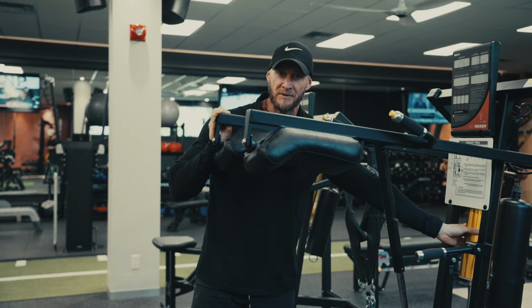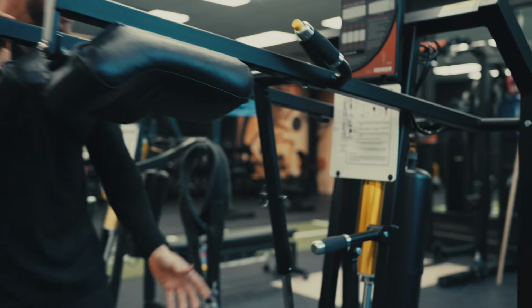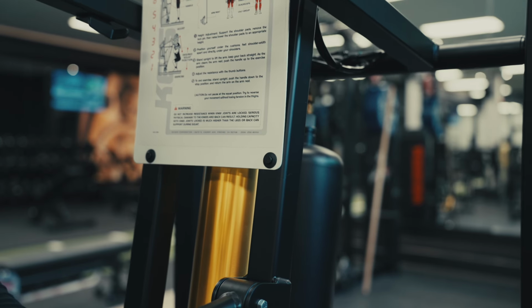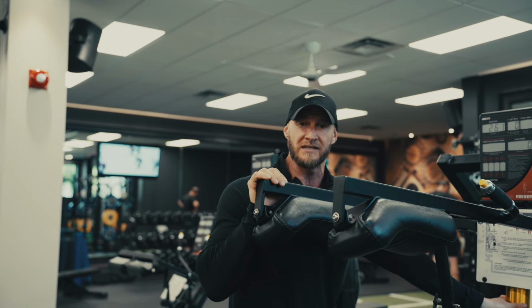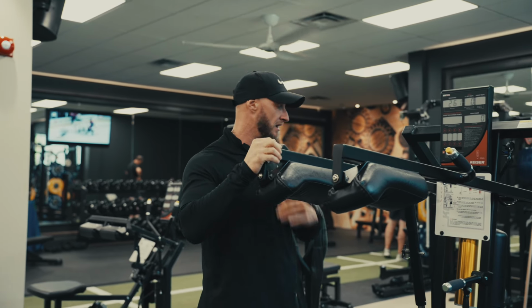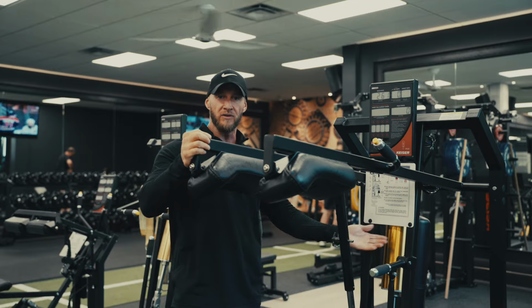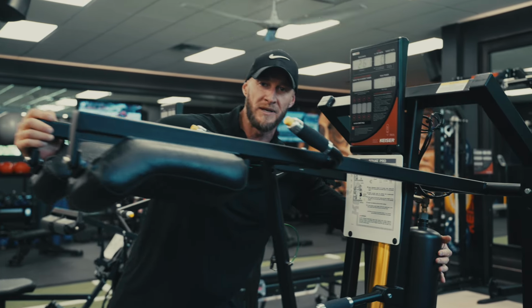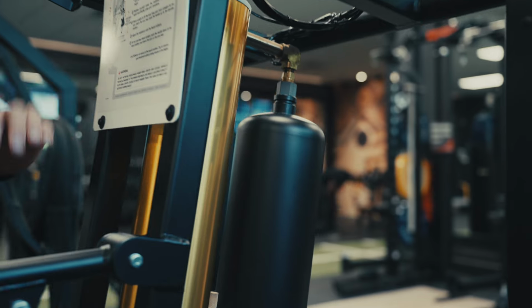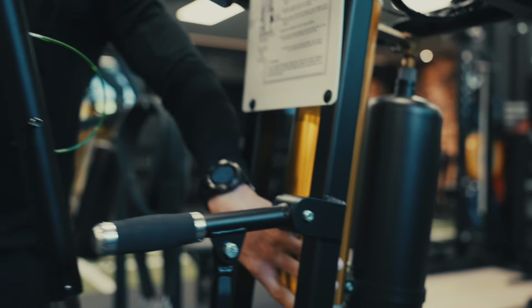That air gets trapped inside this gold cylinder. And as you start to lift the load and you compress that cylinder, the more tension you're going to get. The more air that you put in the cylinder, the more resistance you're going to get. The further you push up the profile, the more resistance you're going to get. Now that air shoots out of this cylinder and gets trapped in this black cylinder and then recoils on the eccentric load back into this gold cylinder.